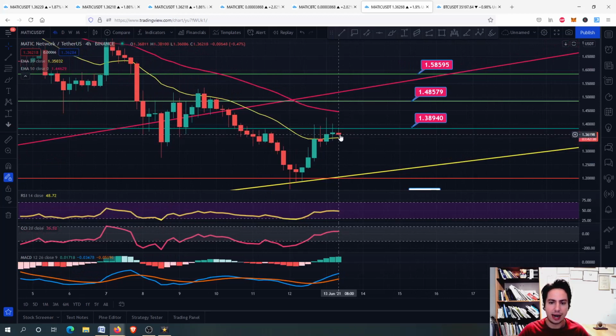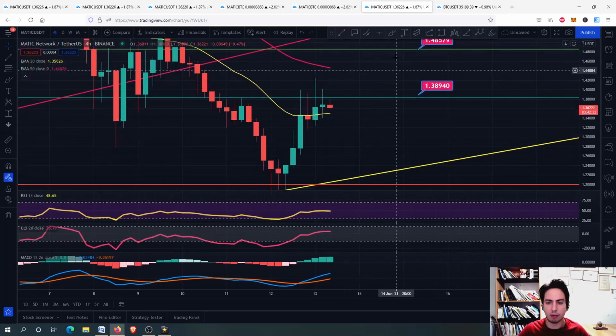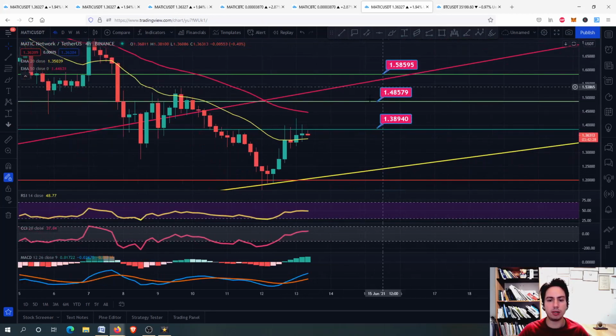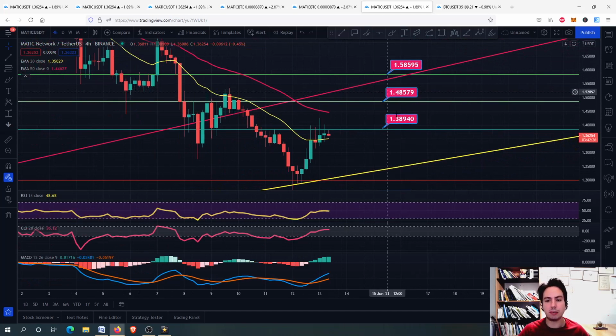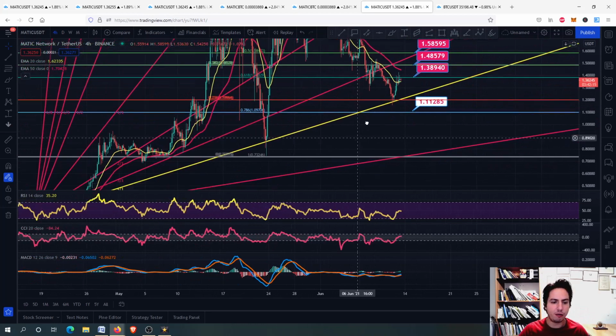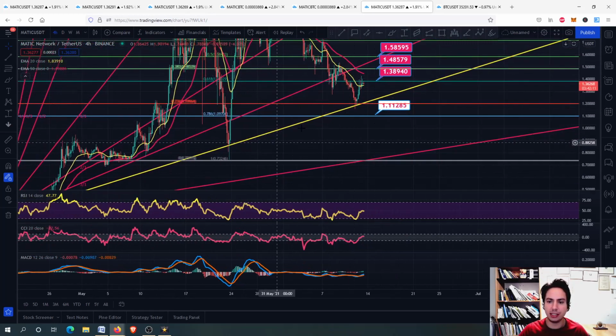And right now, for MATIC, you can see we are finding resistance again. We are forming a little bit of a red candle here, and we might just go down before we go upwards again. I believe that we can reach the 1.48 after this price right here, guys. We will talk and we will just have a daily update of what's going on afterwards. You can see though that we are keeping this line here. We are keeping this bottom trend line.